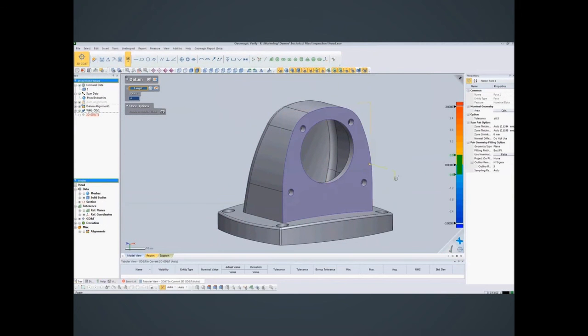And then, of course, we can really dive in to the GD&T of the part. And the first thing we want to do is define our datums. So we're just going to pull off our A, B, and C there so that we can use those later on in the process.